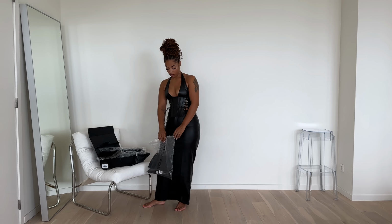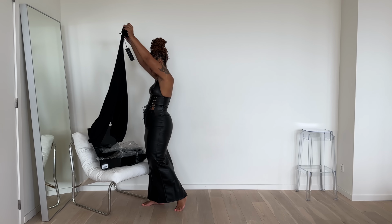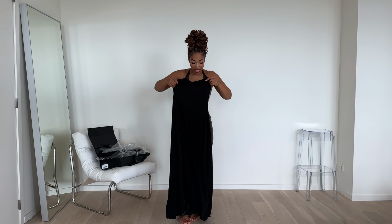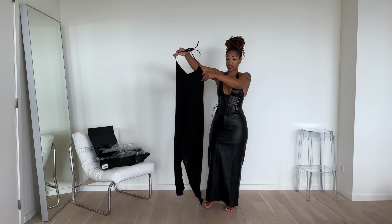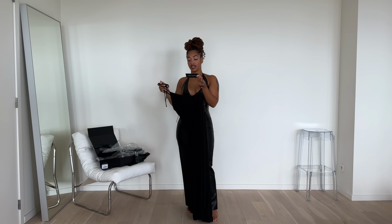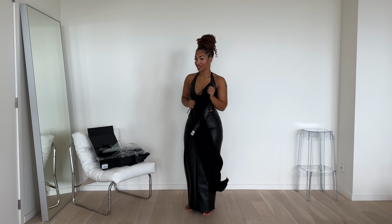Next we have a dress. Oh my god, that's right. I saw this on the Instagram. I follow Whitefox on Instagram as well because I'm just always curious as to what new collections they're bringing out. And this dress just caught my eye. This one is called Tears in the Rain Midi Dress in a size medium. I'm just going to put it on.